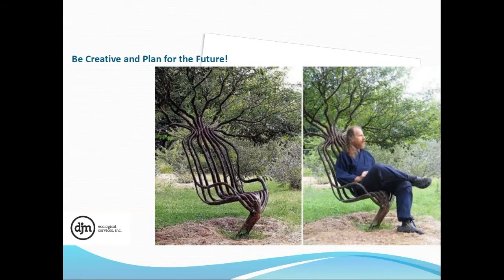Next slide, please. This should be a funny looking tree made into a chair with a fellow sitting in it. But be creative, learn to adapt and make daily decisions to protect our ecosystems. It really does pay off to plan that way, and think about your grandkids when you're planning a development or doing this type of work. What type of world do we really want to leave them with?